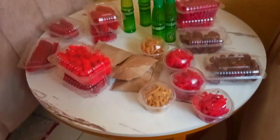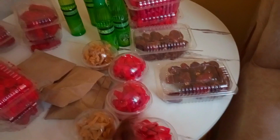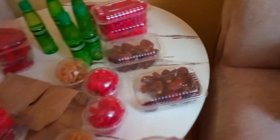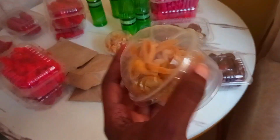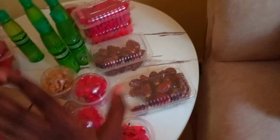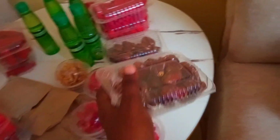So I bought these snacks, as you can see. There is, let me tell you in Kiswahili name. So there is this achari. This is dried mangoes, and it's chilled. And then these are plain. It's not spiced. So these are called achari in Kiswahili. And we have these tende. How do you call tende in English? Someone comment down below in the comment section.